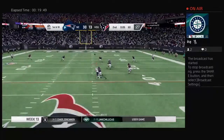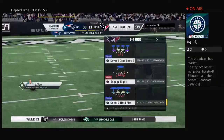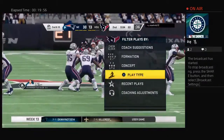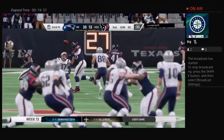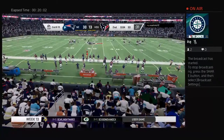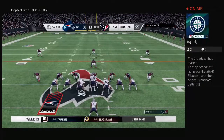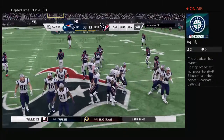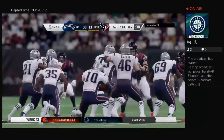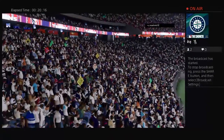Stafford, that will be incomplete. 4 ticks left here on the clock. He was looking that time for Stills, but it's going to be second down. So after the incompletion on first, now second and 10. Here we go. And with time running down, they go down to a knee. So we reach halftime in what's been a fairly one-sided game so far.